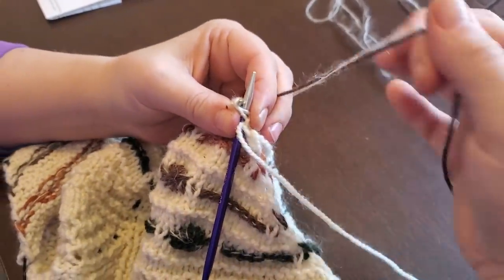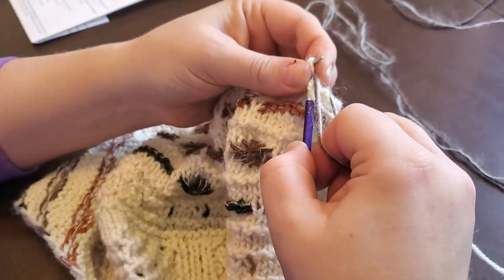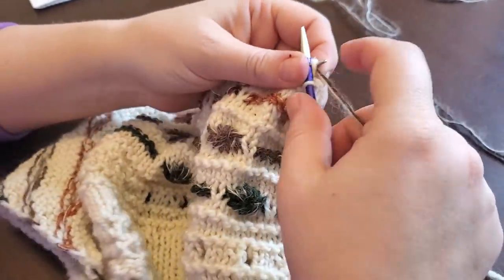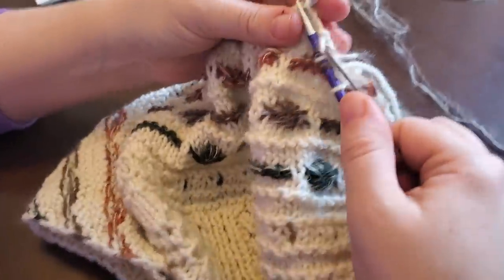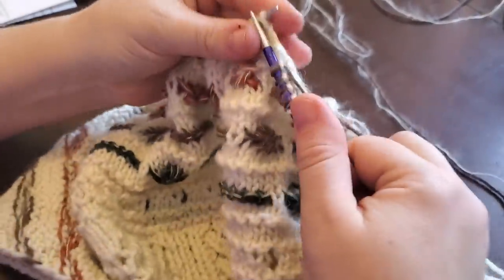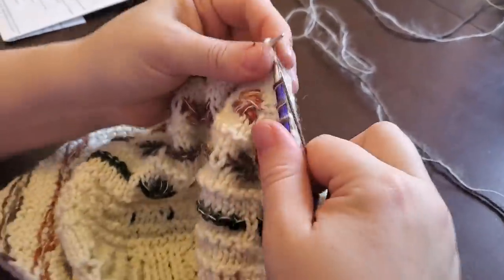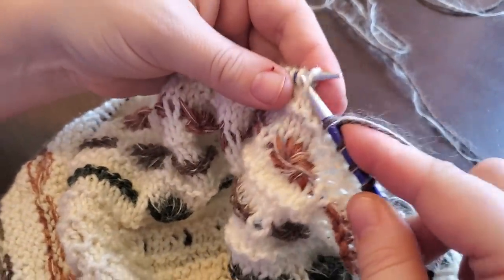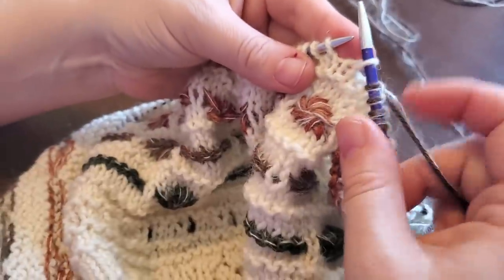We are going to knit two together. Now here we go into the repeat, which is slip one with yarn in back, knit 7. Show the slip one with yarn in back slower. Again, we're just taking the stitch off, slipping with the yarn in back, which is already at the back.